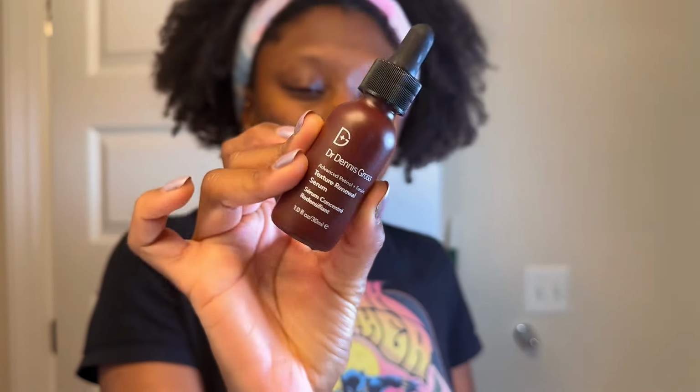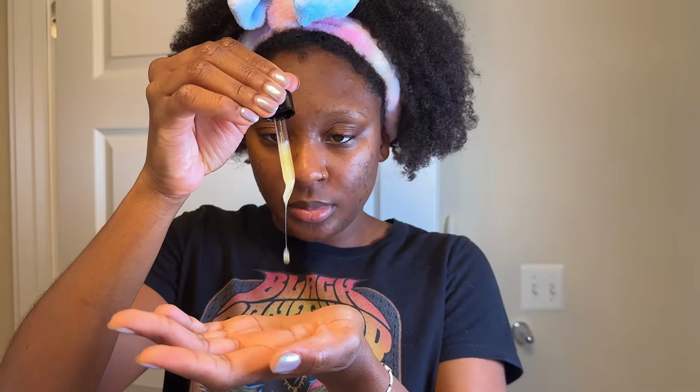Anyway, so let's talk about the active nights when I use actives or retinols. I don't know if retinol would be considered an active. I'm pretty sure it is. I will double cleanse like normal. Always double cleanse. That is not a step I will ever miss. And then I will tone. Let the toner sink in, do its thing, and I'll wait for it to dry fully, completely. And then I'll go in with the Dr. Dennis Gross retinol, and that is the end of my retinol night.